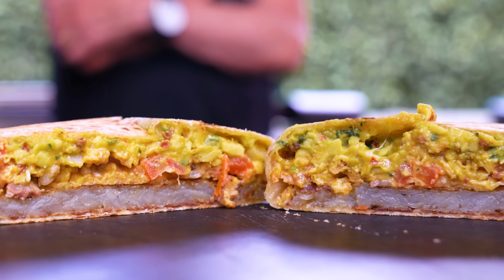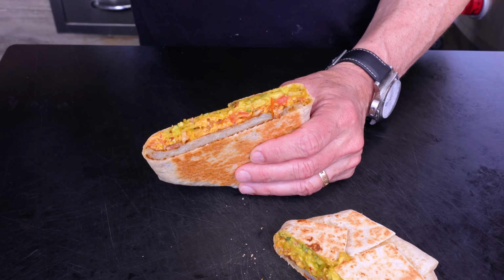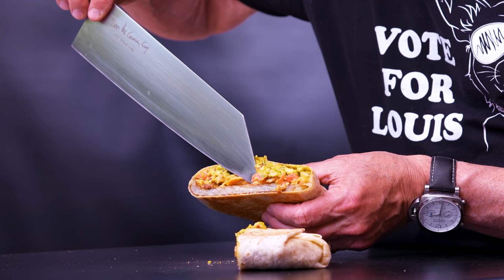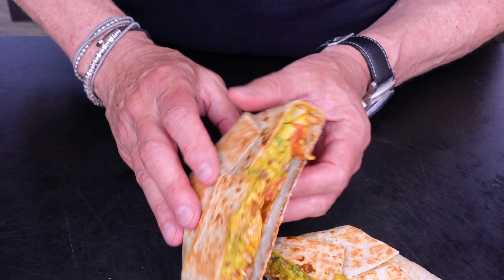We hate that expression. I think you got to admit, we did what looks like a pretty nice job. I especially love that the potato is soft inside, but you can see the crispiness here. Look, right there. Tons of bacon, tomatoes. Oh my God, and guacamole and cheese.